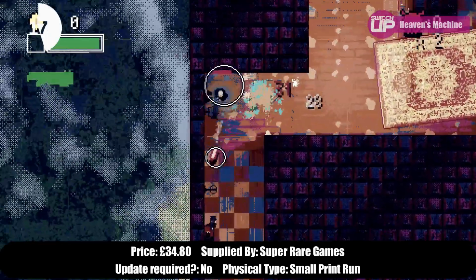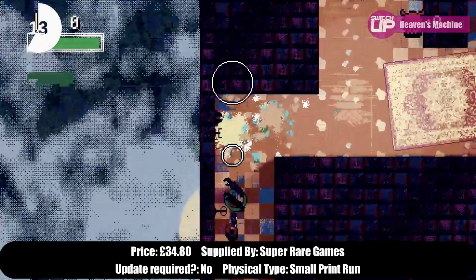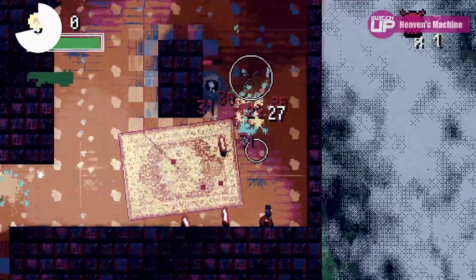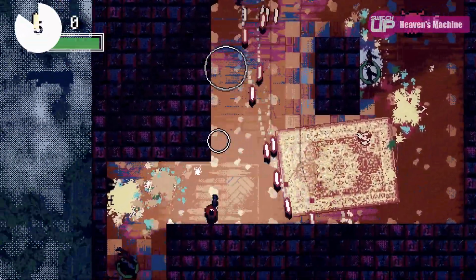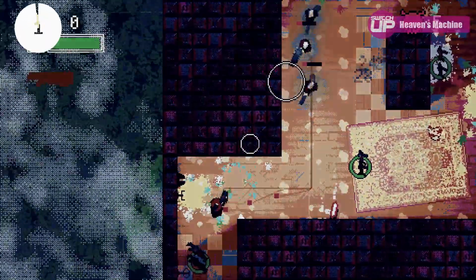This first edition is a roguelite where you play as Jack. You travel along a train with the layout being procedurally generated, grabbing items and attempting to take down the enemies and monsters. I will put a link to Super Rare Games' website in the top pinned comment if you are interested in the game shown here or any of their other offerings.